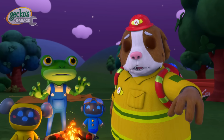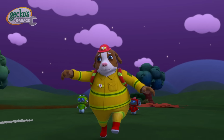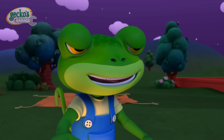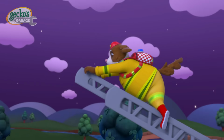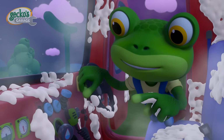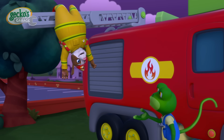Oops! Sorry, Fiona! Spinning ladders! Fiona's controls are out of control! Keep calm, everyone! Dandy's got this! Hold on, Dandy! Don't worry! All is going to plan! This button should stop the ladder. Let's get Fiona in the garage and fix these controls.